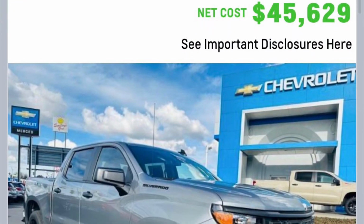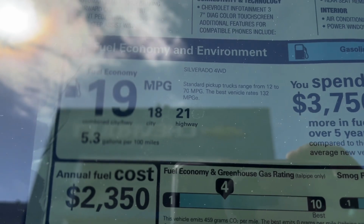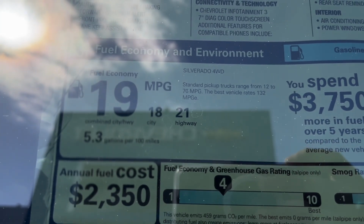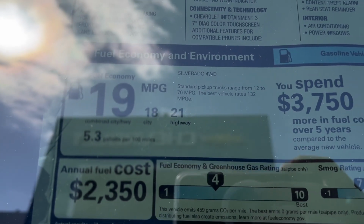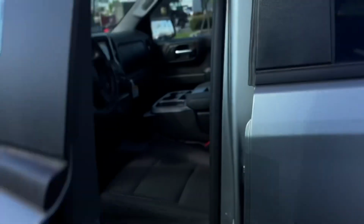On this truck, you'll be saving over $5,000. So there you go. Those are the MPGs on this truck right there. 19 combined. Great truck, beautiful. Let's take a look inside.